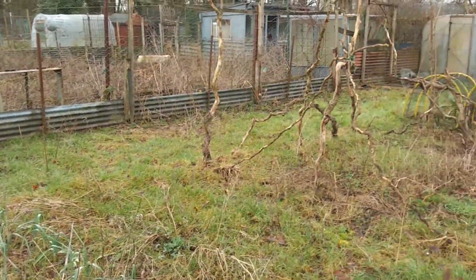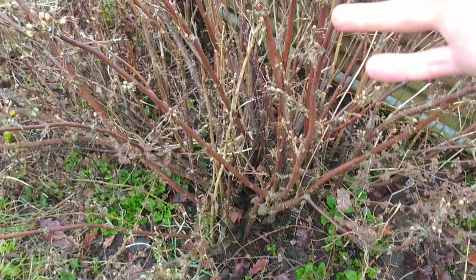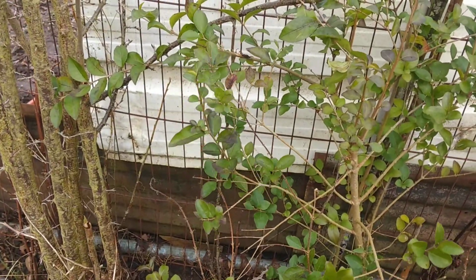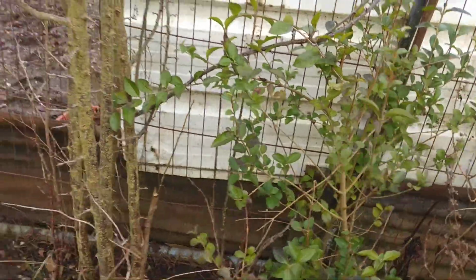I'm moving a lot of the stuff about this year. So things like this here, which is a blackcurrant bush, will be getting moved. Some other random things on here are probably left over from when we took the plot on. Like this here is a privet, I think. Yeah, I'm pretty sure that's a privet. Well, that needs to be dug up.